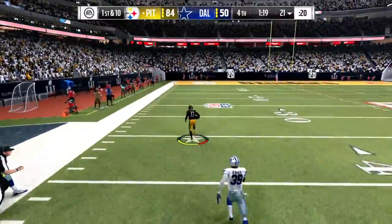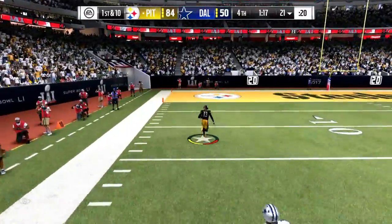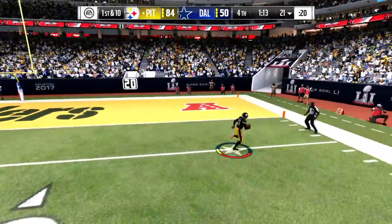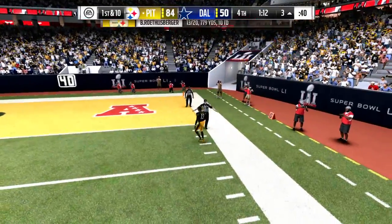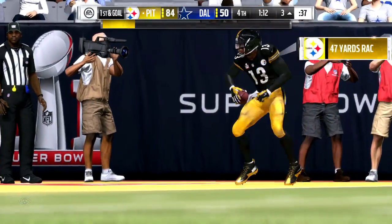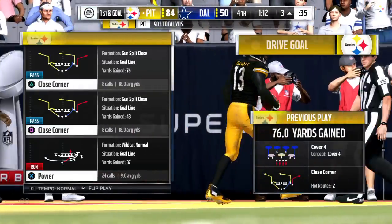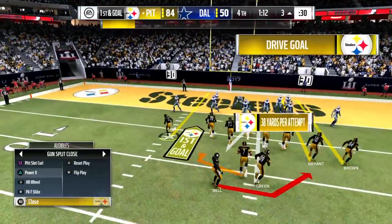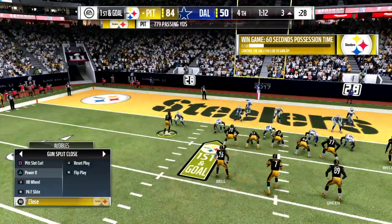He's got a man complete. The 20. And finally out of bounds, just a few yards short of the goal line at the 3. A big play there on the catch and run. 76 yards. And now inside the red zone, the offense will operate.